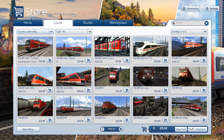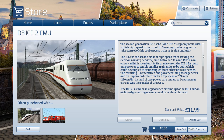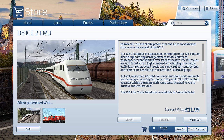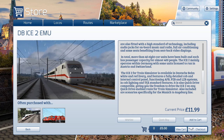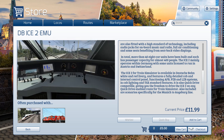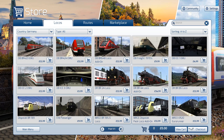Yeah, you're pretty much not short for stuff when it comes to the German stuff. Definitely getting the ICE too. In fact, where would I then have this on a route? The ICE 2 for 20 minutes in Deutsche Bahn, yep. Snow specifically for the Munich to Augsburg line. Well, I can get that. That's not a problem. You've got ICE T, then you've got the ICE 3, more stuff for ICE 3s, ICE 1s, ICE 2, so what does the ICE 1 give me?